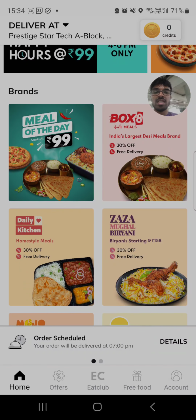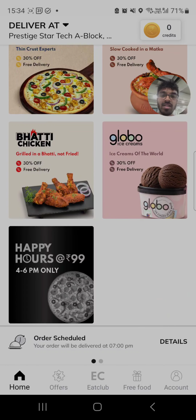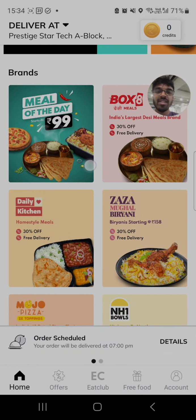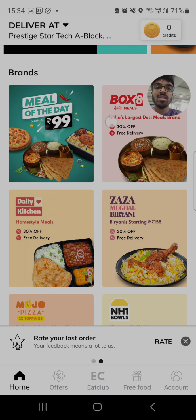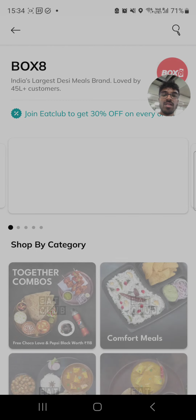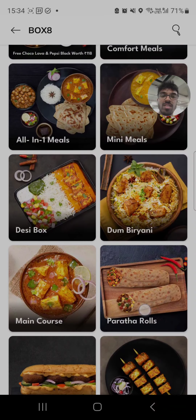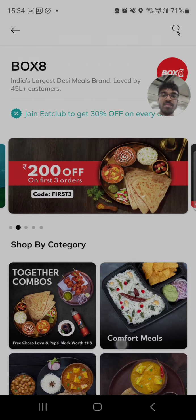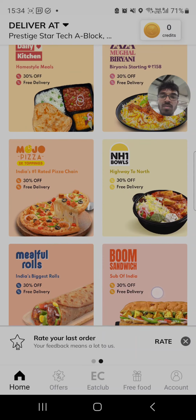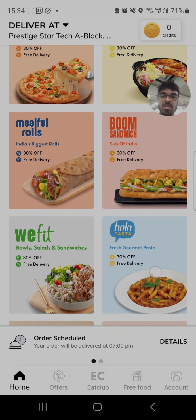So this is the Daily Kitchen option, which is similar to Zomato Everyday. They have a separate option called Box 8, which is their Desi Meals brand. So here you can actually order breads and your curries separately. So you can actually see, was it this only? One moment, let me just confirm if this was it. I think that was it.